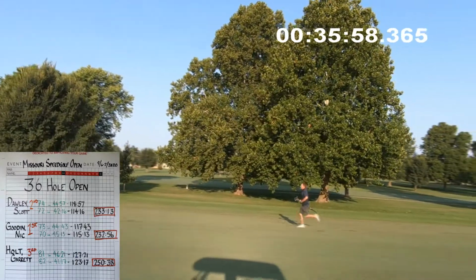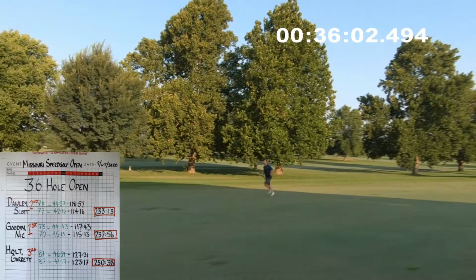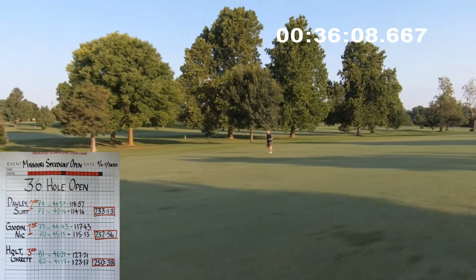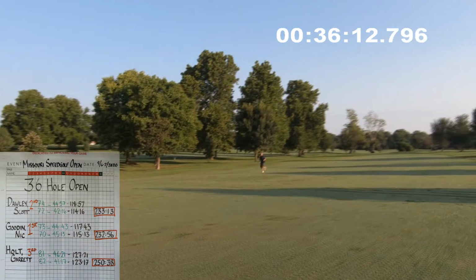Anything under 125 is just pretty stellar. Yeah, and definitely under 120 is top notch. Anything under 120 is like shooting, you know. You're only a, yeah. It definitely felt like it to me yesterday.